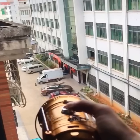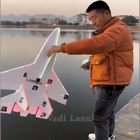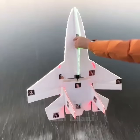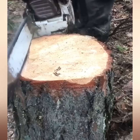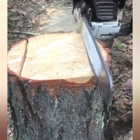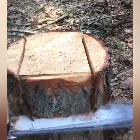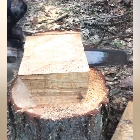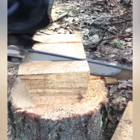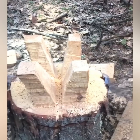You may mistakenly think that this flashlight is so bright that it illuminates the entire street as if it were daytime. What do you think the master will now use a chainsaw to cut out of a stump? What else can be made from a stump besides such a small stool?